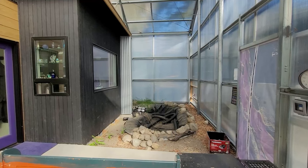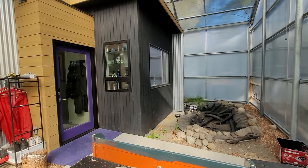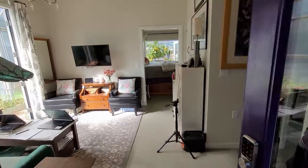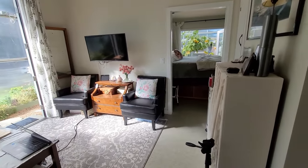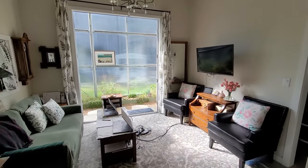When the pool is filled, the ponds at each end will hold plants with the intent that they filter the water, but that'll have to wait until the rainy season starts. The house is 400 square feet and was designed for one person or a couple and to be able to age in place as long as possible. Everything is on one level with no interior thresholds. Interior dimensions are wheelchair accessible.